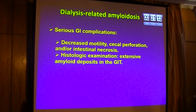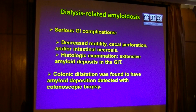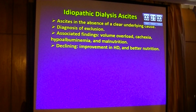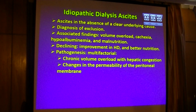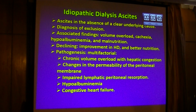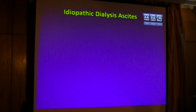Dialysis-related amyloidosis causes decreased motility with cecal perforation, and histological examination usually shows extensive amyloid deposits. Sometimes it may be associated with chronic dilatation. Idiopathic dialysis ascites is a diagnosis of exclusion, usually due to chronic volume overload, changing the permeability of the peritoneal membrane, impaired lymphatic peritoneal resorption, hyperemia, congestive heart failure and hyperparathyroidism. Prognosis, of course, is very poor. 45% die within 15 months.